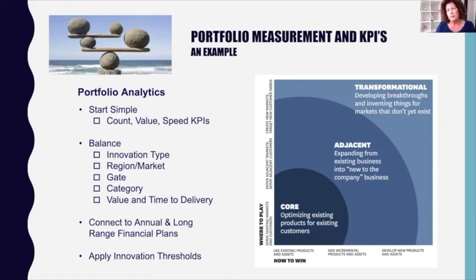The picture down in the bottom right hand is something that was pretty common, certainly in the consumer and the pharma space, where you had your core and your adjacent and your transformational. So that's one way you could look at balance. In the industry I've spent most of my career, for example, core would probably be about 80%, because some of these larger organizations aren't going to take as much risk and they stay within their category space. So it might be like an 80 and 15 and 5.